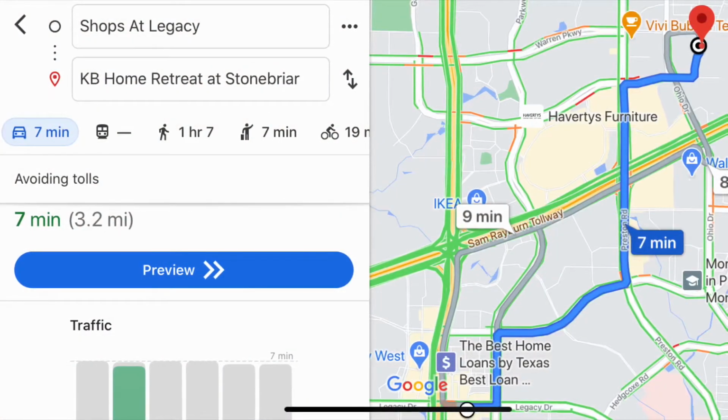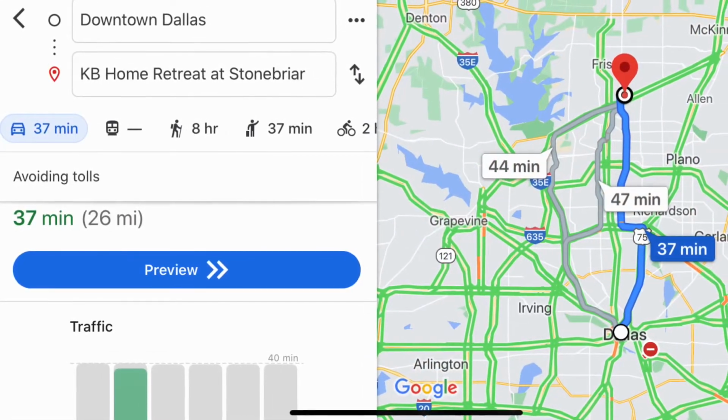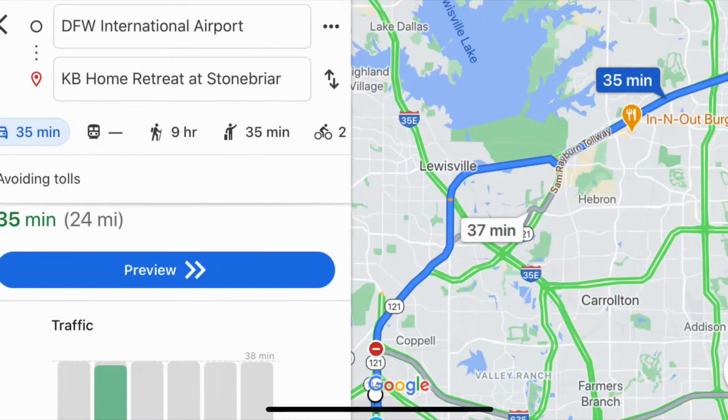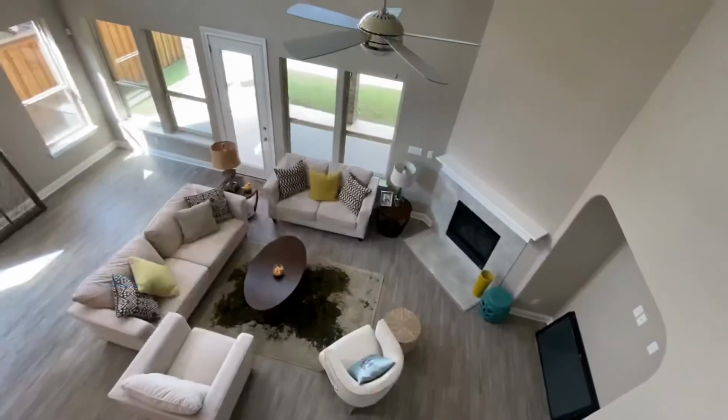This house is less than 10 minutes away from the major headquarters out here in Frisco, 37 minutes away from downtown Dallas, and 35 minutes away from the Dallas-Fort Worth International Airport. And that's pretty much it for this video.